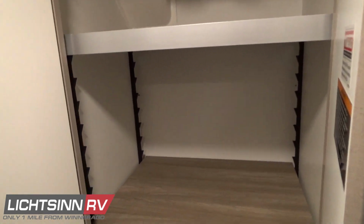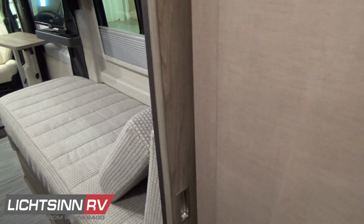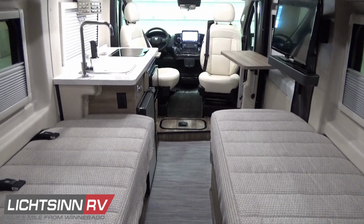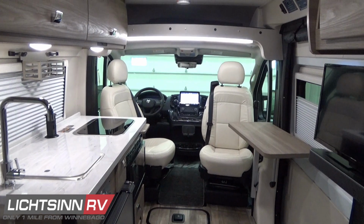Again, all of these plastics are manufactured in-house by Winnebago Industries. So you'll have parts available down the road, but can also be custom contoured for tighter tolerances in fit and finish, which long-term will minimize squeaks and rattles compared to competing models.